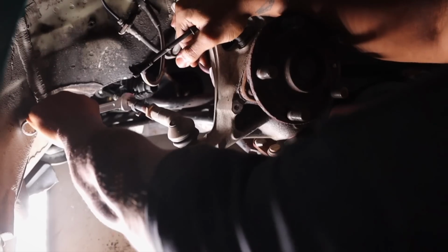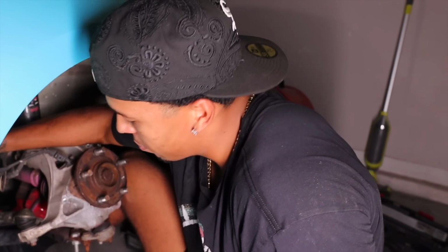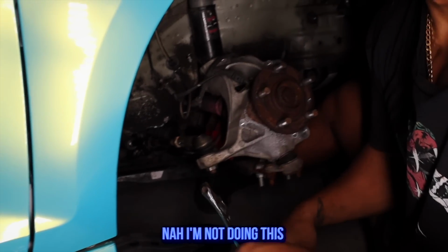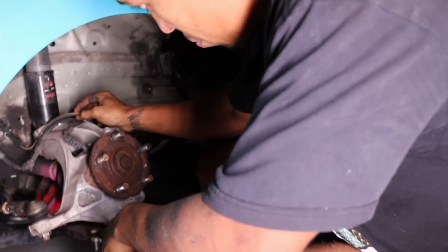Oh, nice. Now these tie rods are showing how trash they are. This tie rod is chopped, stamped. I don't even know what to do at this point. So, are we gonna have to do it, Steph? I don't wanna do it. The grinder? I don't wanna do it. Get in the grinder. Make sure you don't cut any gas lines, brake lines, anything. Yeah, my brake lines are right here.